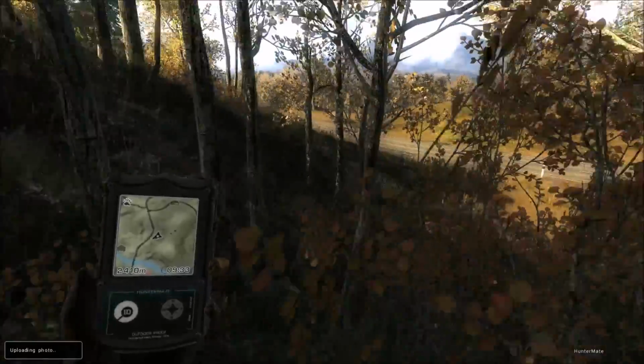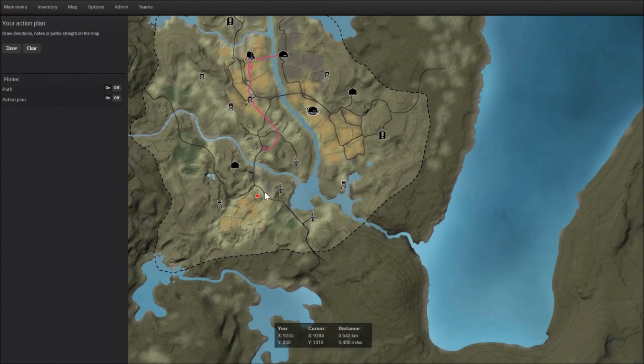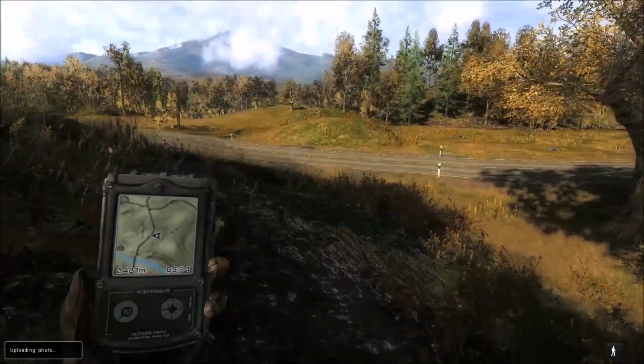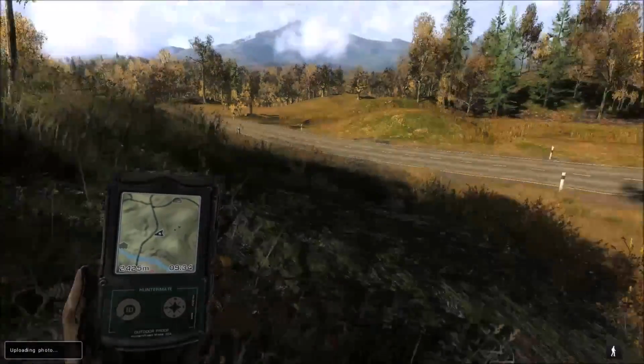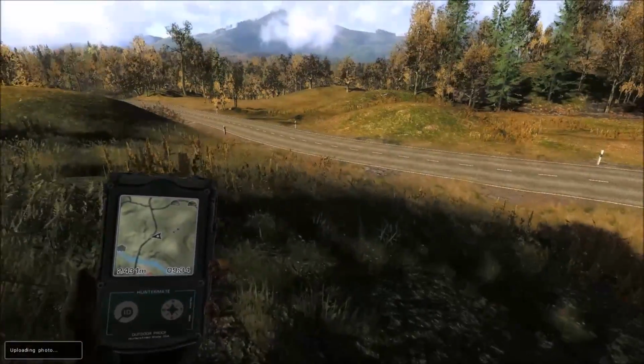Got a male pheasant calling down by the river. Let's see where we're at. I think we'll go down into these fields, check out what's down there, and then fast travel to the other lodge, and then walk over to the goose setup. So that's the plan. That's probably not what's going to happen, but we'll see.